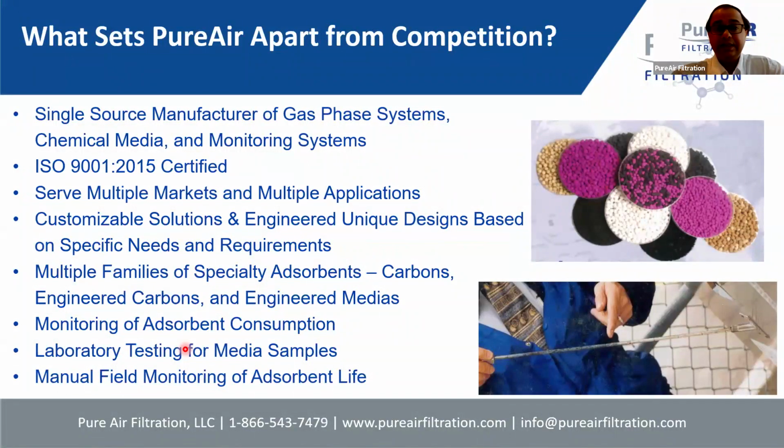We are a single source manufacturer of gas phase filtration systems and chemical media, and we also monitor the filtration system after we install it. We manufacture our complete solution in-house. We are an ISO 9001:2015 certified company. We serve multiple markets and applications, with customizable solutions and engineered equipment designed based on specific needs and requirements.